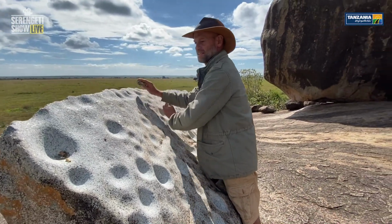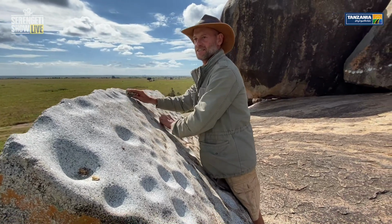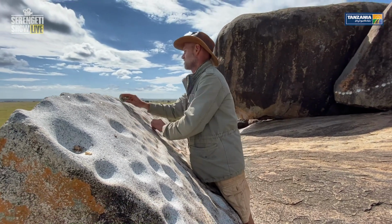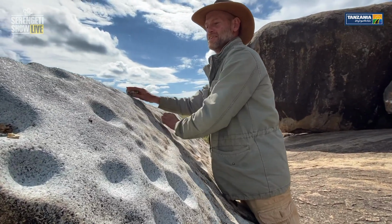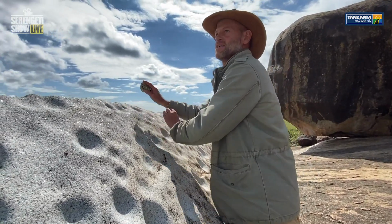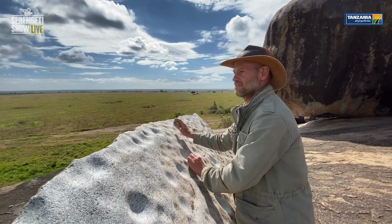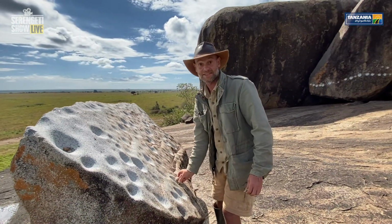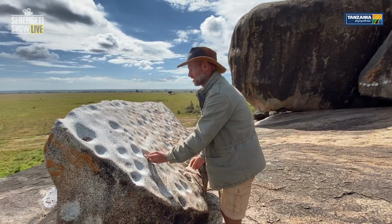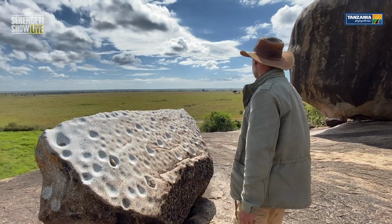Imagine the fire going at night and some jumping and humming away. Yeah, so that's in Gong Rock. Certainly some great views from up here.